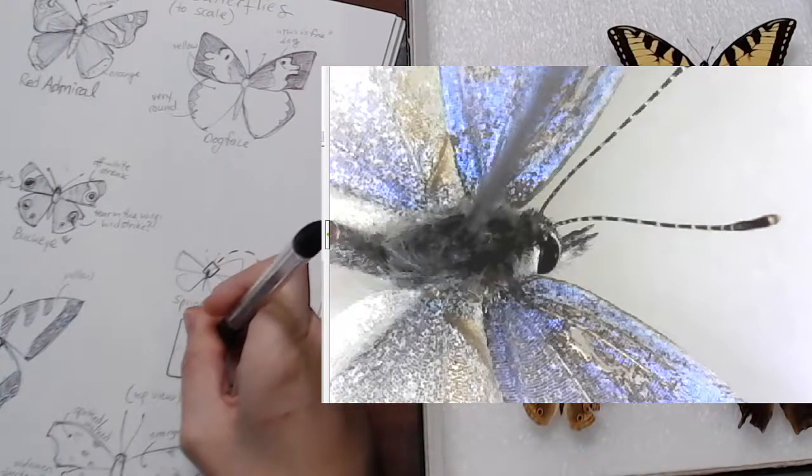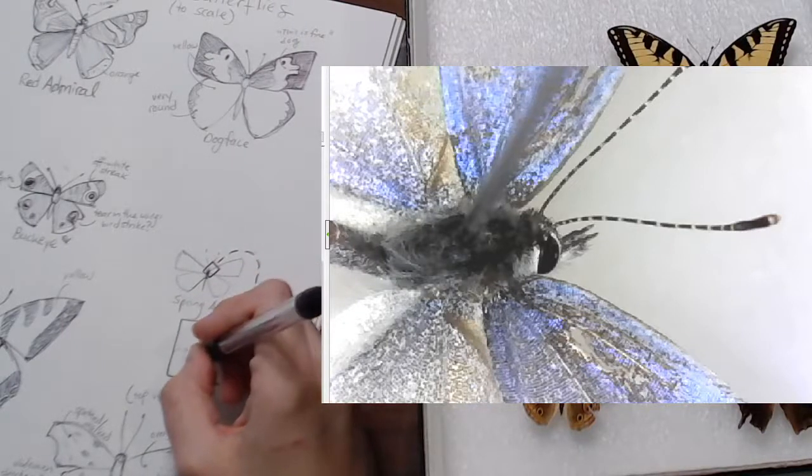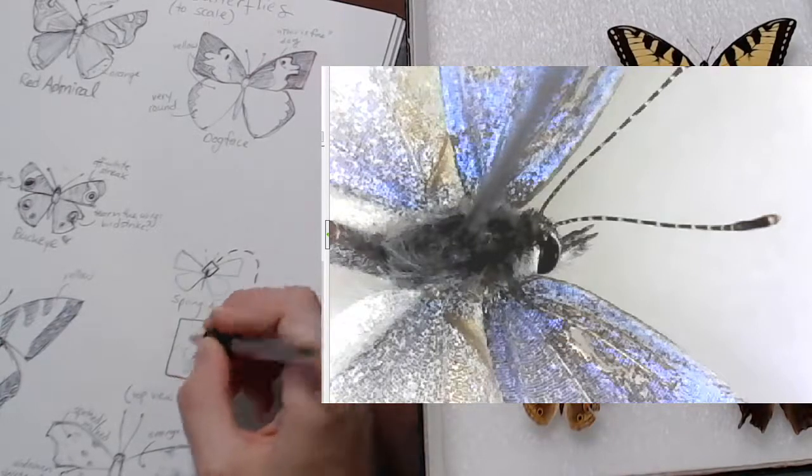Cool. Let's make his little white line. And what on earth is happening with those mouth parts? I don't know. I don't get it. But are we gonna try and journal it? You bet.